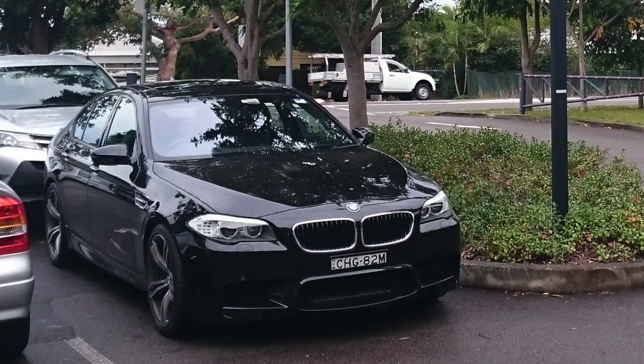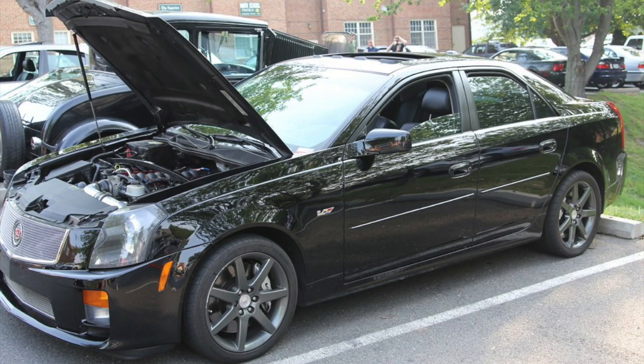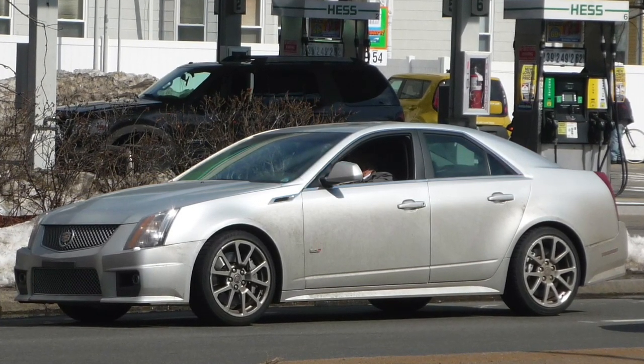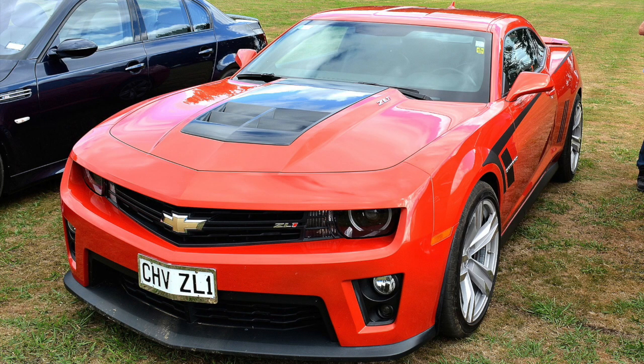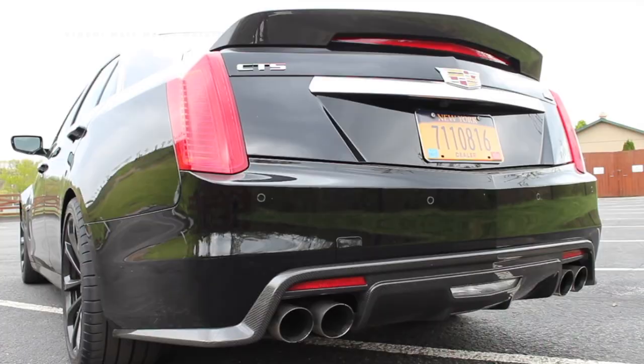Number 1. The Cadillac CTS-V. The BMW has the M5, and the Mercedes has the E63 AMG. Cadillac introduced the CTS-V in the mid-2000s and continued selling it until 2019. It shares the same transmission and engine from the Corvette C6 ZR1 and the Camaro ZL1, making it a V8 producing 640 horsepower.